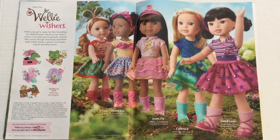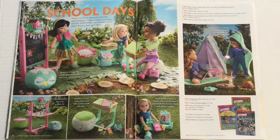Now we're going to look at the Welliewishers. Nothing has changed so far. They don't have new outfits or new dolls or new accessories. But when you flip the page, you can see that they now have a classroom and a new camping collection.